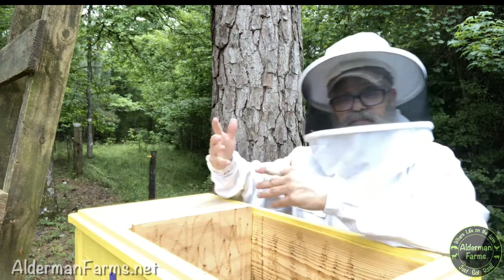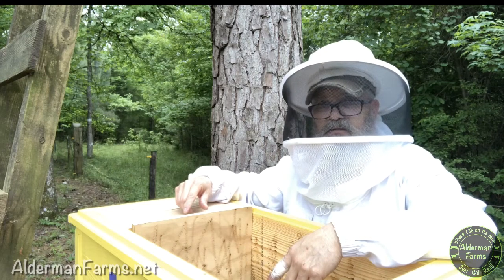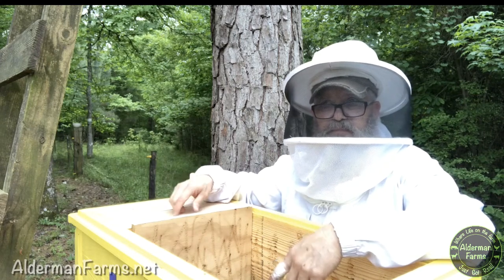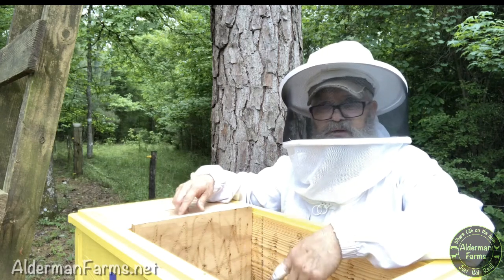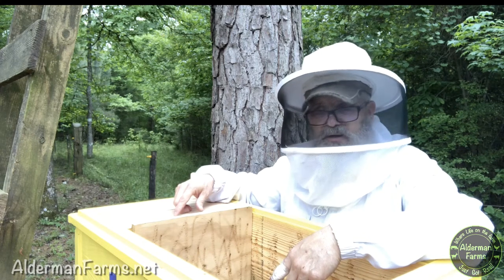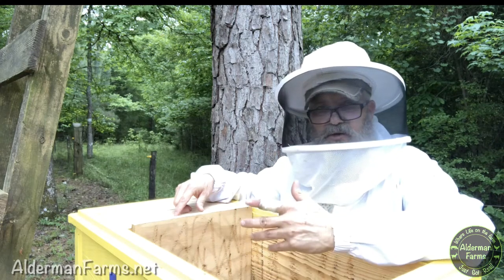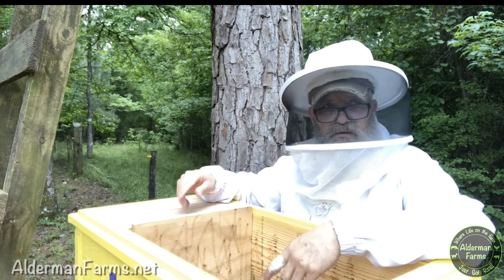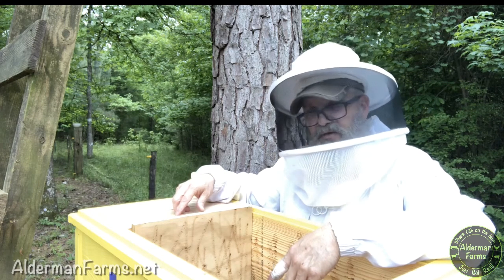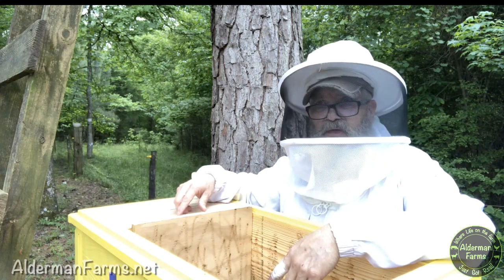All right, well, there you saw it. There's some capped honey, honey beginning to be capped. There's a fair amount of uncapped honey and nectar. I saw quite a bit of pollen. I didn't locate the queen, which I'm not really good at anyway. But I don't think I saw any eggs. Well, I know I didn't see any capped brood.